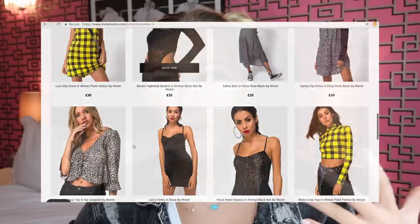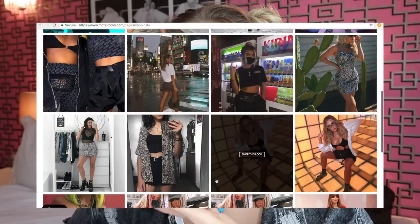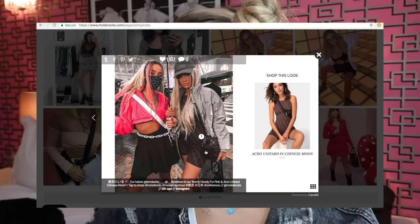It's great for nights out. Like if you're at uni and you need that jacket that's not too bulky and heavy, I would recommend this. I would recommend the whole of Motel Rocks for if you're at university. I think you'll get what I mean if you go on their site. A lot of their stuff is really edgy, it's really cool. I probably wouldn't wear it as much at home, but I would so wear the outfits on uni nights out.